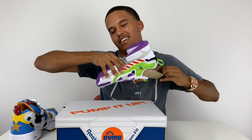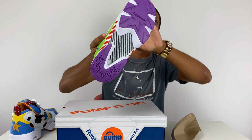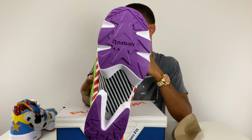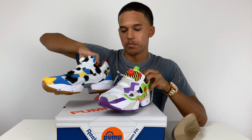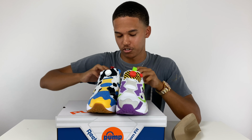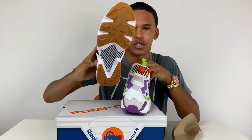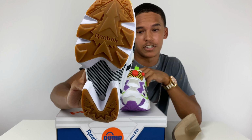This one has a purple outsole. All purple, looks really nice, just like the gum bottom on the Woody side. Just complements the shoe very nice. Buzz's actual like spacesuit shoes, his Space Ranger shoes, actually are purple on the bottom, so that one's literally perfect. I guess Woody's are brown too, because Woody wears those brown cowboy boots, so that makes complete sense.